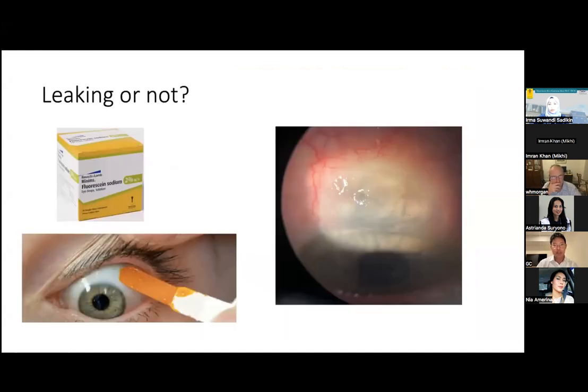Okay, so Dr. Irma presented really nicely about that leaking bleb. Well, really what you want to do is use 2% fluorescein. So I tell my registrars, don't use that dilute fluorescein that contains lignocaine. What you want is really strong fluorescein, either the strips or just 2%, and you want to flood that eye. And really you want to put that drop right over the bleb to see whether it's leaking or not.